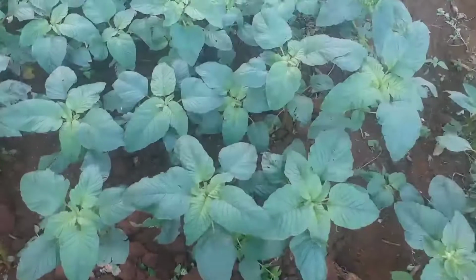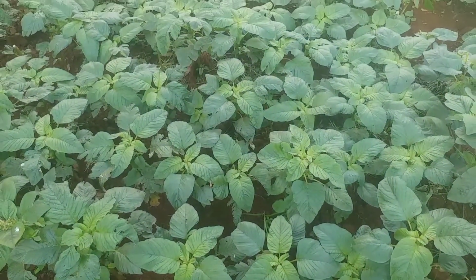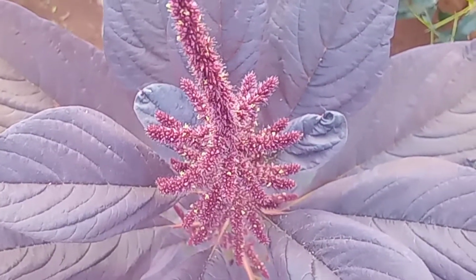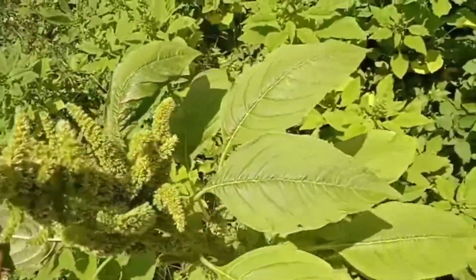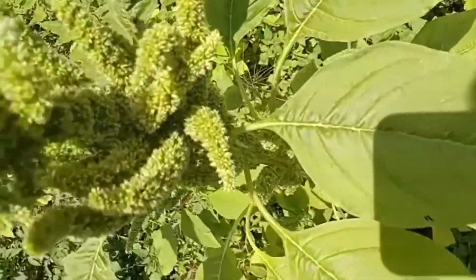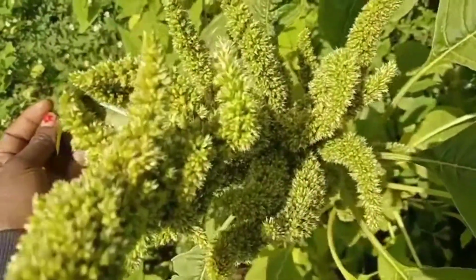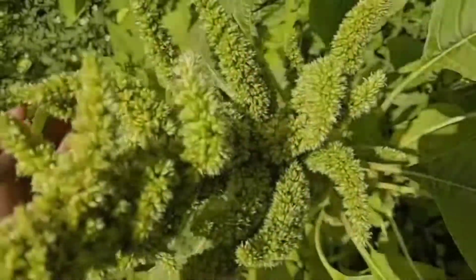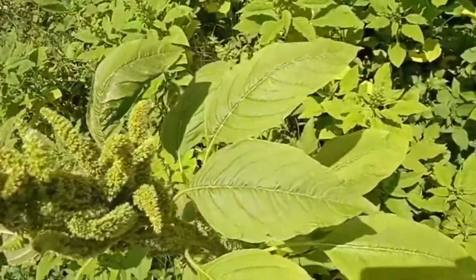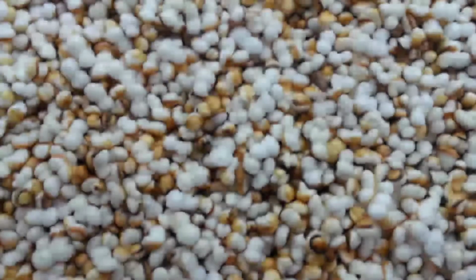Let's begin with amaranth. There are different types and varieties of amaranth, and different varieties have different purposes. For example, there is the white amaranth. The white amaranth is famous for flour. The seeds are harvested and ground into flour, which is a good substitute for people who are allergic to gluten, or if you want something healthy, then you go for amaranth flour. The leaves of the white amaranth can also be consumed, so it has two purposes. You can consume the leaf and you can consume the seeds as flour or popped cereals.